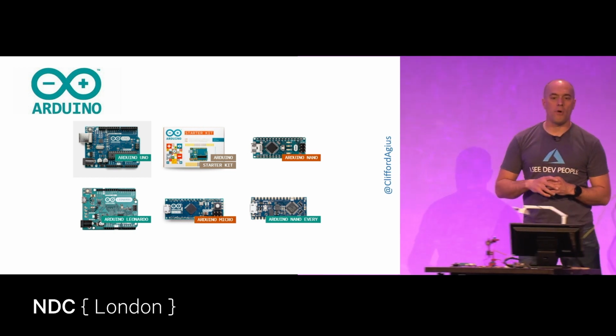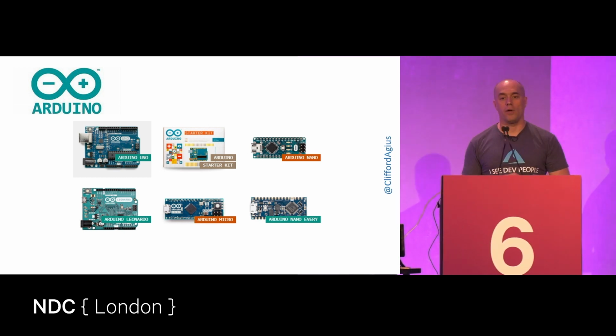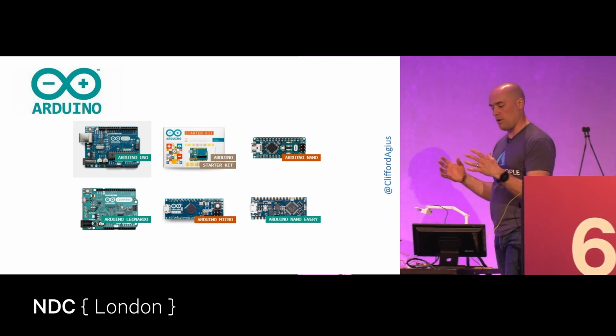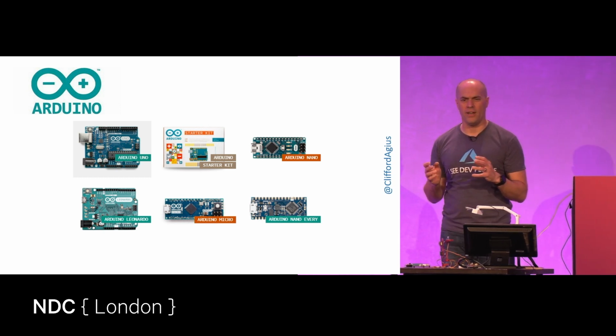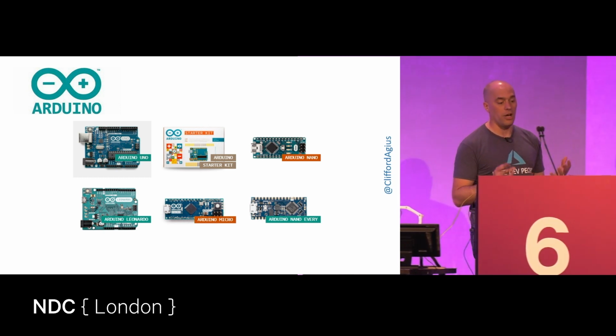And they've got a platform behind it, and they took the Arduino language, which is a derivation of C, where they've taken C and they've put wrappers around it to make it a little bit more friendly for those that want to learn. The idea is it's a learning platform.